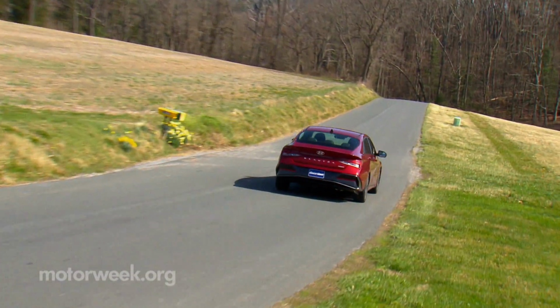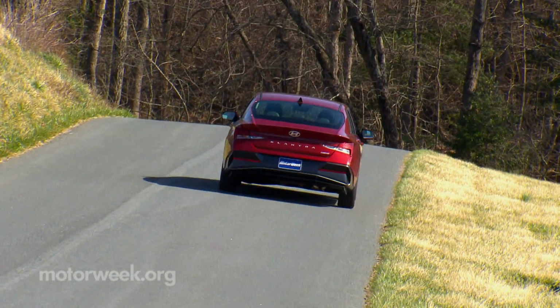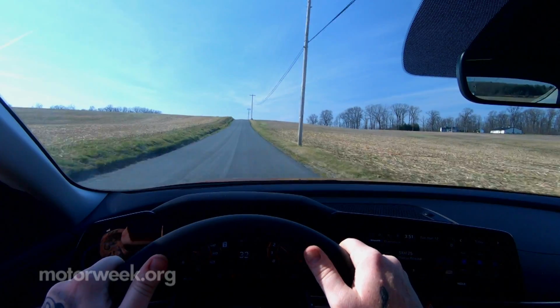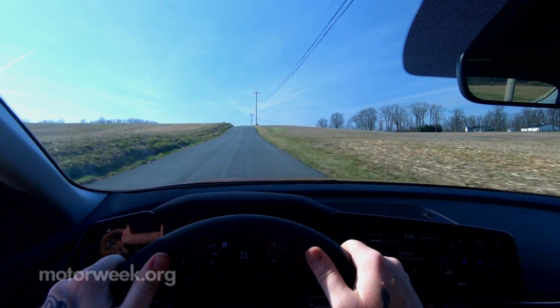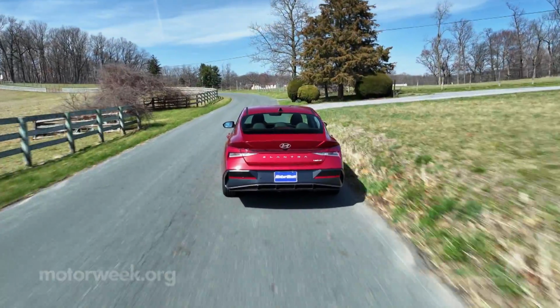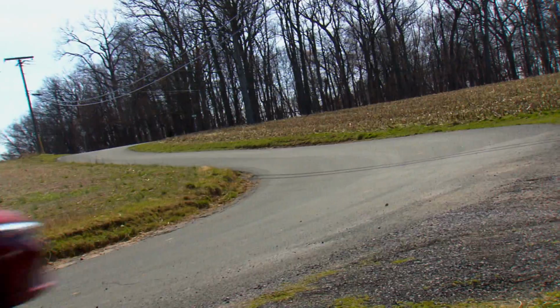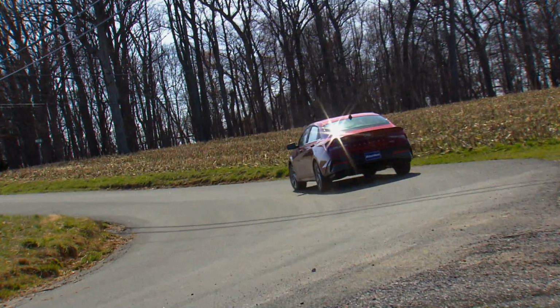Some might say there's not a whole lot that's earth-shaking about the 2024 Hyundai Elantra, but that's mostly why we like it so much. When it comes to just delivering good, basic transportation with a high dose of unexpected amenities, Hyundai delivers once again.